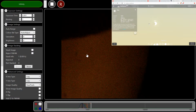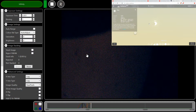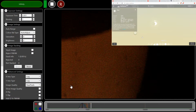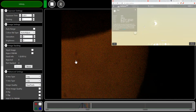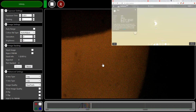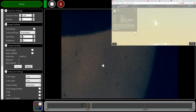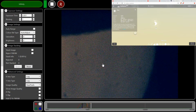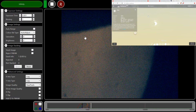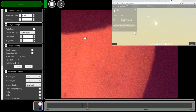Trying to see any evidence of sunspot. I do see some spots, but I suspect those are dirt on the solar filter, because when I move the telescope, they also seem to move in relation to the edge of the sun here. So yeah, I don't think those are sunspots. I think those are just dirt spots.